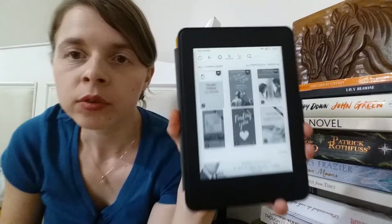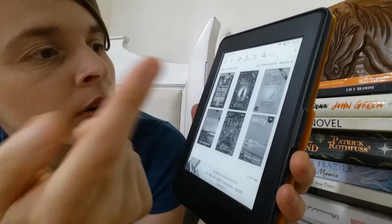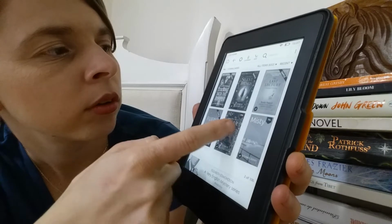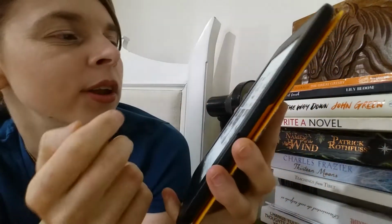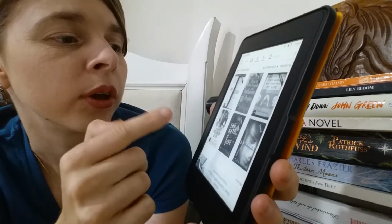So yeah, if you go to my library, it shows you what books I got. I've got lots of samples, but some of them I've downloaded. I need to read. It says 1%, 3%, obviously. I've read some of them, so I'm just looking at passages.